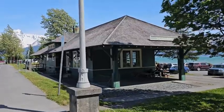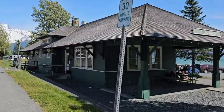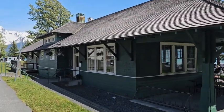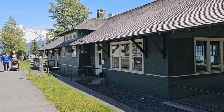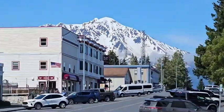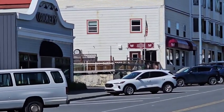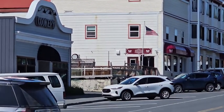Right in the Sea Life Center parking lot, there's also this little cafe. It used to be a train station, or at least I think it was, I can't remember. Anyway, it's got a lot of great desserts and more here. It's called Zudi's Cafe. On 5th Avenue of Seward, Alaska, there's also a couple more hotels like this one right here, and there's that one over there. Right there where the American flag is, that's where a video store used to be back in my childhood, but it's gone now.